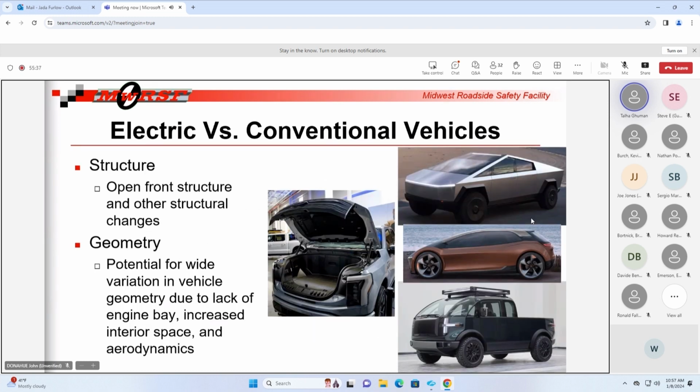The other thing that comes up with these vehicles is their structure and geometry. Obviously, when you take the whole front end of the vehicle and take out all the drivetrain components, that changes what you could do with the geometry of the vehicle. So one thing we're concerned with is the structure of the vehicles. The front end structure may change because the demands on it won't be the same. A good example of that, almost all these electric vehicles have what they call frunks now. They have front trunks because you don't have an engine and drivetrain in front of the vehicle.